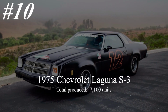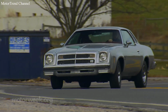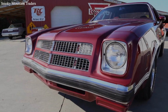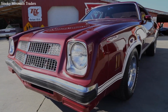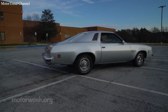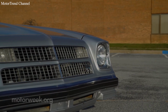Number 10. 1975 Chevrolet Laguna S3. The 1975 Chevrolet Laguna S3 was a special version of the Chevelle available only as a two-door coupe. With its refined, semi-fastback styling and bold body stripes, the car offered a sleek, sporty appearance. One of its signature features was the louvered rear window, complemented by rally wheels for a standout look.